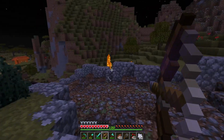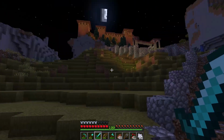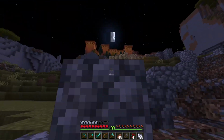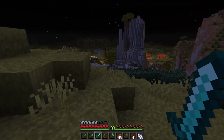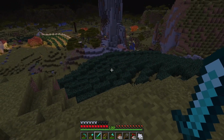I also need to fill in this side and still need to fill in some dirt and maybe put a little like cliff there. Still need to do some of that the rest of the way up here. So that stuff I'll do off camera, but I want to hop into a creative test world now and show you some of the resource pack changes I've done.